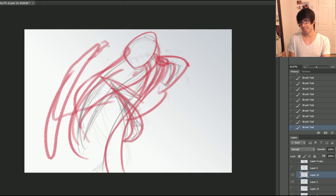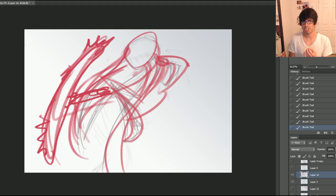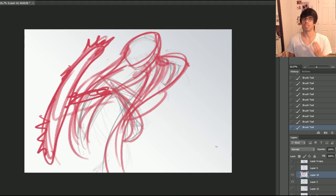See, and this is really what it's all about: I'm just paying attention to relationships. Yeah, this shape right here, this is a mace. This is the spiky mace thing that she has, and yet all I did was just draw that thing. But it's the relationship, and how it flows with the rest of the drawing that I'm really liking, okay?